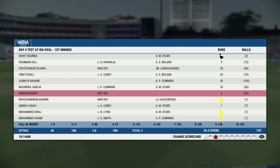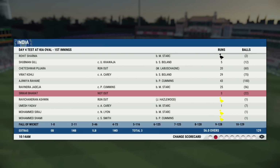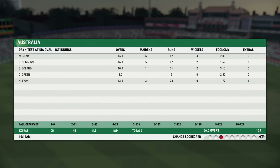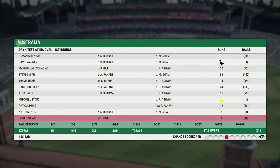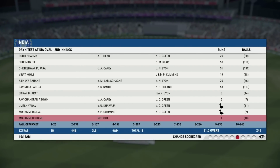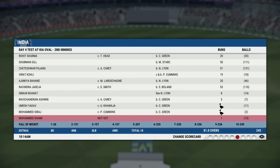So just to start off with, this is where it all went pear-shaped. India all out for 129 with Kohli ending up with 14 off 31. Was out there for a long time, just couldn't score any runs. There's some tight bowling there, especially from Cummins and Lyon. And then Australia, 2-4-1 all out. Ashwin taking 6 for 57 off 24. And then we had another bat, and we got out for 19 off 18.